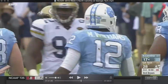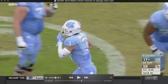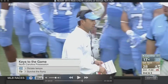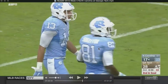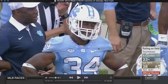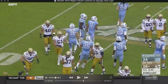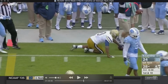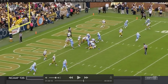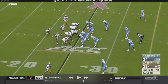I think, do they score on this one? 17. Let's see what happens. Yeah, they score. 24. All right. So we did good. You know, we needed a pick six from right here. This would have been nice to have a pick six right there. Gosh, a pick six would have been beautiful.